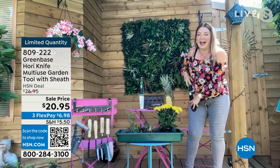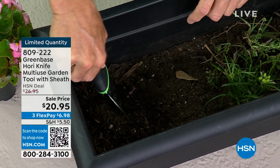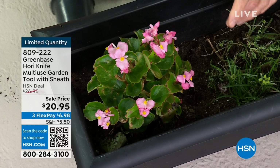Let me show you the overhead shot. So this is how you use it. See how it's curved? It's got a little sort of concave thing. You just go in a circle. That's it. It'll cut through roots. It'll allow you to dig that little hole, right? And then you can swirl it around. And now when you're doing your plants, it makes life so much easier. Plant it in, get your soil around, and then you can pack it down with the same knife. It makes it so easy.